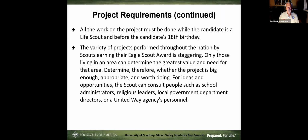Death in the family, illness. We had a scout a couple of years ago who lost literally all of his scouting paperwork in a fire up in the Santa Cruz Mountains. And he couldn't submit everything because he couldn't find it and he had to recreate it. So there are some extenuating circumstances where there are extensions past his or her 18th birthday.